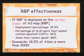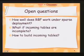So the question that we would like to answer is, how well would route-based filtering work if I can only get like 10 organizations to deploy this? Do I have any benefit, or do I absolutely have to have a vertex cover? And then the other question is, what happens if incoming tables are incomplete? Do I still have good effectiveness? And if I don't, then how should I build incoming tables so that I guarantee that they are complete?